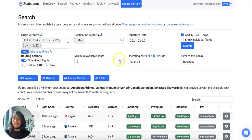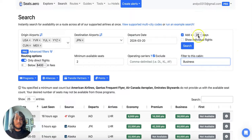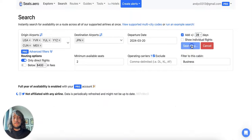I always search for at least 2 seats. You can exclude certain carriers. Here, I'm excluding Air India and I think Air Serbia or one of these other ones because I had seen some issues with them. Doesn't apply to this, so we'll just wipe it, and then we'll put business class plus or minus 28 days because we're not looking for a specific date range. We're just looking for a window in the next few months, and we'll search that.